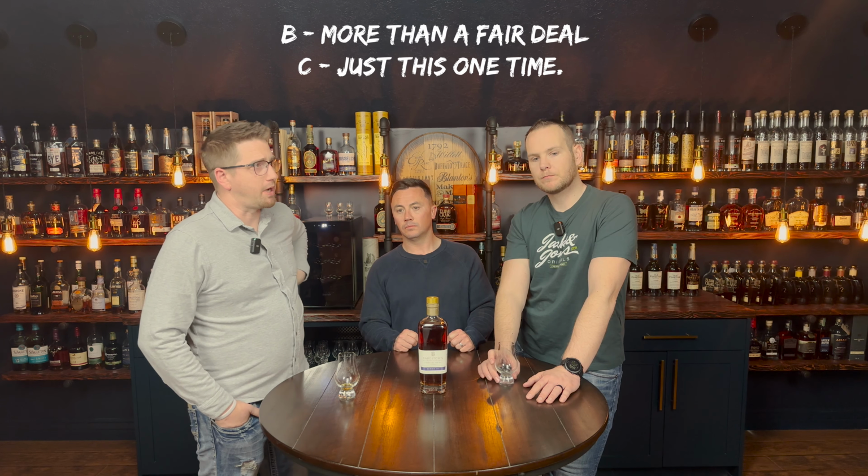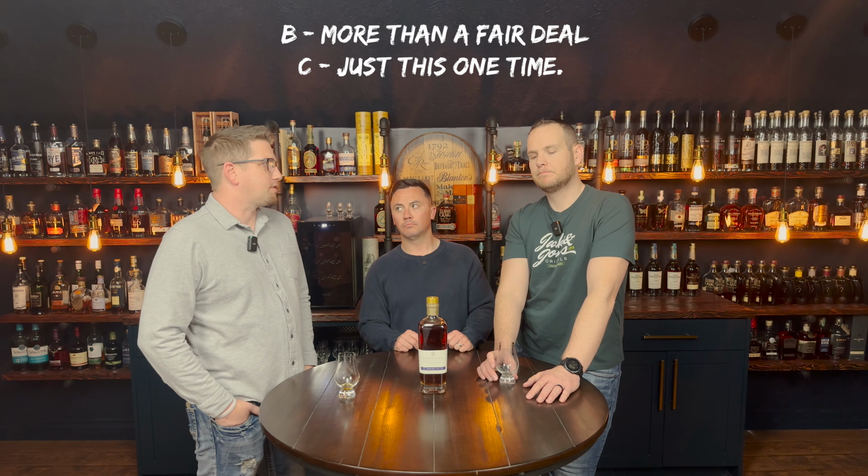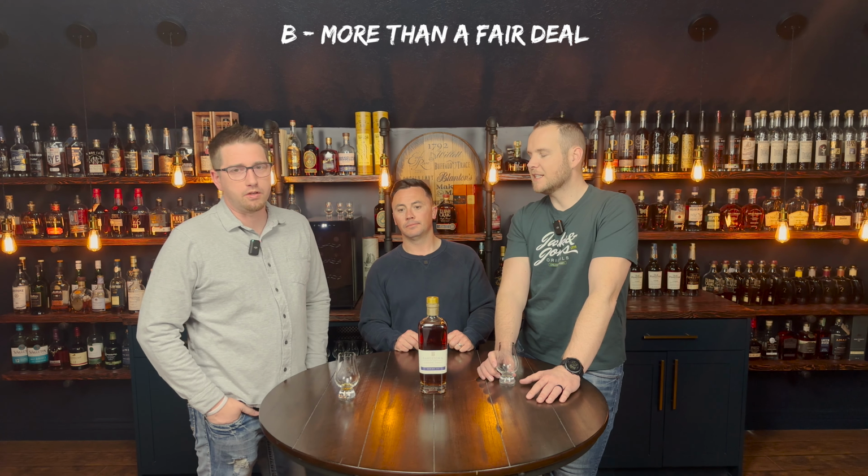What's your value grade? For the majority of the age that's in there, I'd say probably a B-, C+. Knowing where bourbon prices are at right now, it's fair. Isn't that sad? That's just a recalibration of where bourbon prices have gone. $150 is a fair deal. We're recalibrating to where the market's gone, and you go, this is just fairly normal nowadays. So I'd be at a B. I'm at a B minus.